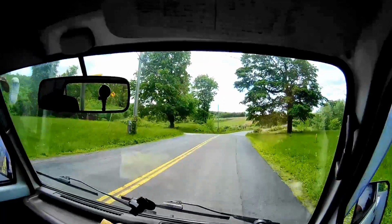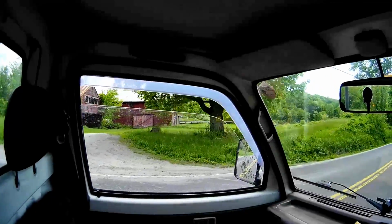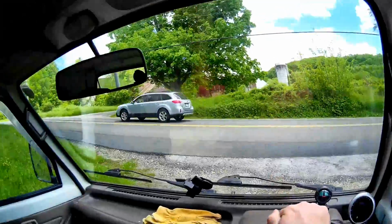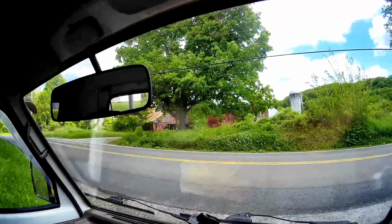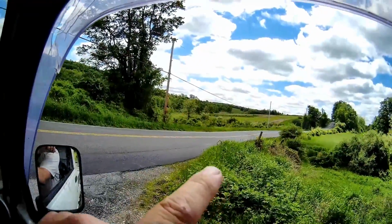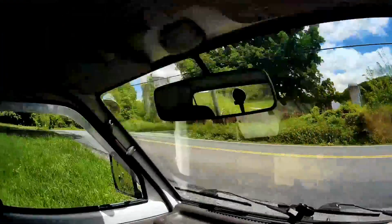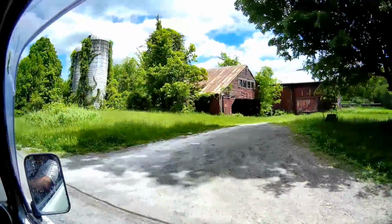I don't know if you guys saw A Quiet Place, but this is where they filmed it. That's the house that they were in. That's the barn they were in. I did a little video on it when I was on my bike. And those are the fields. There was a tower that they were up on top of looking down over the fields, which they actually put in with CGI. That was the barn that they hid in.